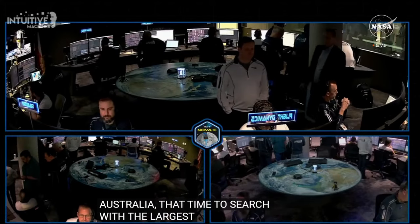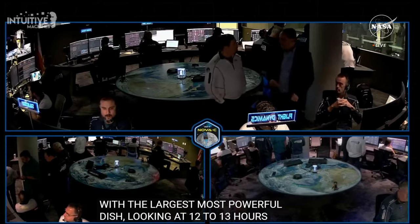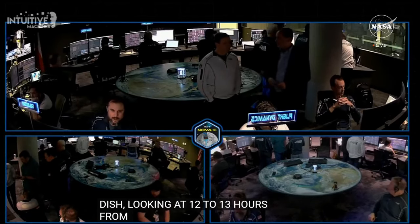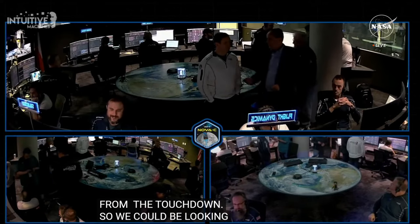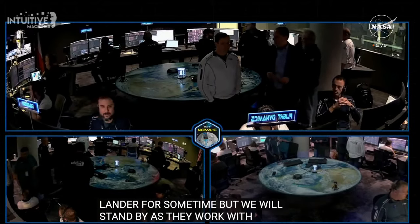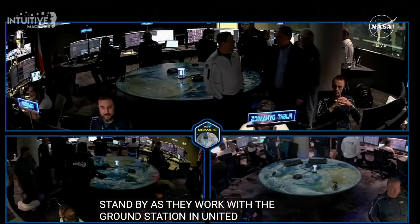So this is a process that we could be looking and searching for the lander signal for confirmation for quite some time, but we're going to continue to listen in and stand by as our flight controllers are working with the ground station in the United Kingdom to work this issue, work this problem. It's another challenge, very similarly to the challenge solved just to make it this far.